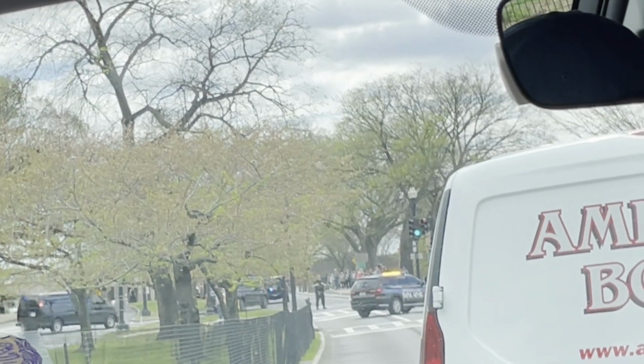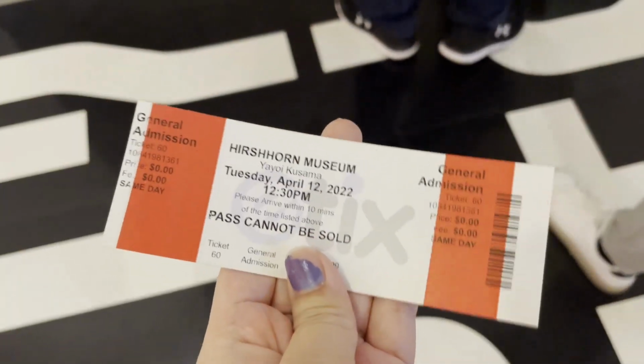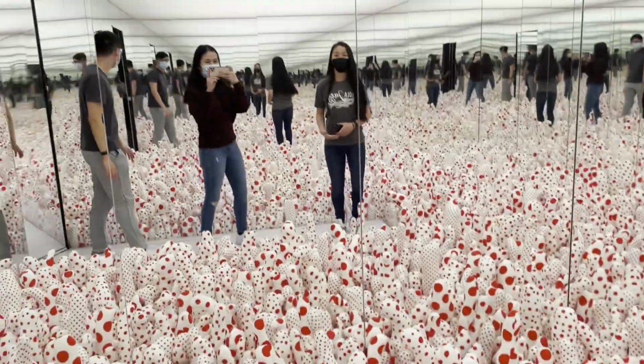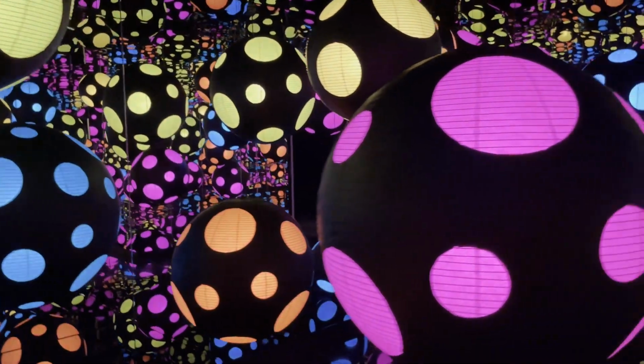The next morning we checked out and we had one more museum in mind, which is the Hirshhorn Museum. Unfortunately, we were a little bit confused about how the tickets worked, so we got in line for this timed exhibition, which wasn't going to be for another 2 hours later, so we actually drove to go pick up some food and then came back to the museum.